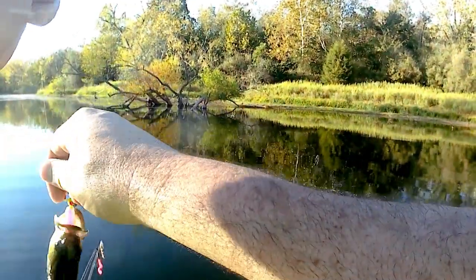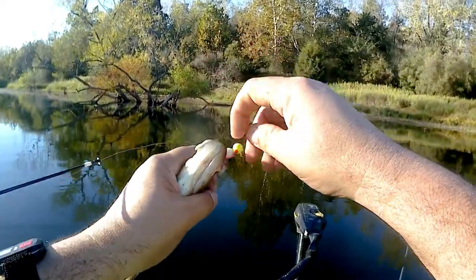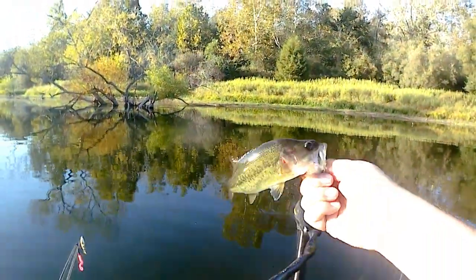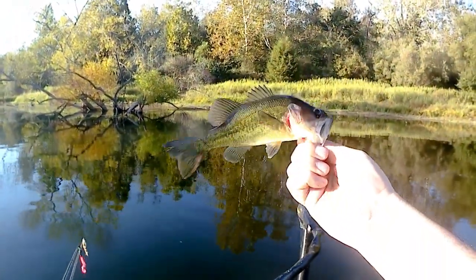My wife just got this little bass on a pink white thread. She also was putting a crappie nugget on it. Pretty little thing.